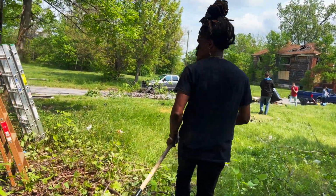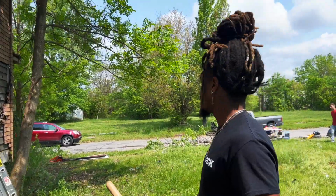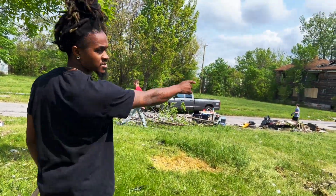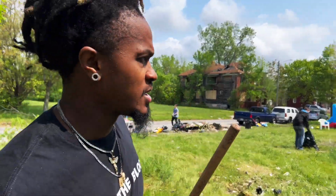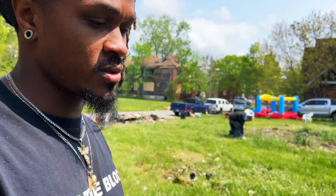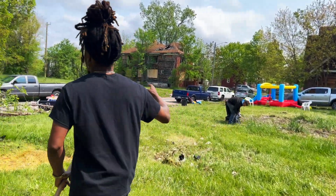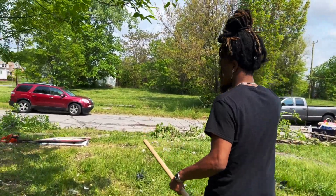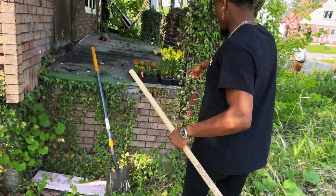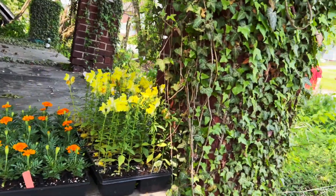All right, so it's going to be a lot of work to get this done. But we doing it one step at a time. Got the bounce house for the kids. So I had to go to the neighbors to see if they could help me with the electricity. They were skeptical. I told them I'm from here, showed them the tattoos, met some more neighbors. They helped us. They let us hook up. And then let me see over here. We're about to plant these flowers. Got to plant those flowers.